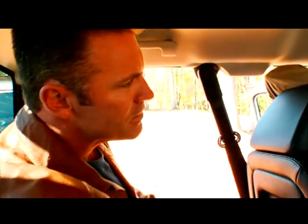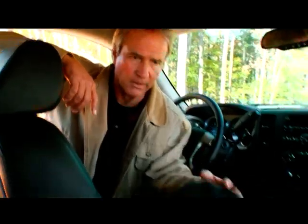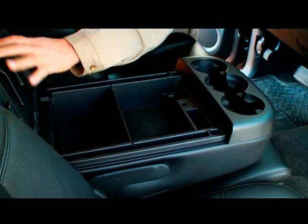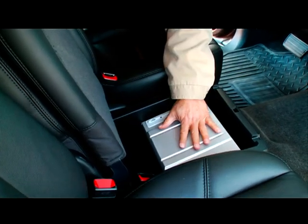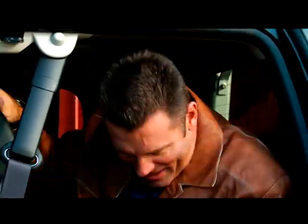It looks like you could do a lot of storing underneath this chair. Actually, we don't limit the storage to just the back seat. We got a couple of cool ideas up in the front. A second glove box. 2 glove boxes. I like it. We have this armored storage area, very generous space, nice flat spot. And as an added bonus, we have an under-seat storage compartment. This thing is lockable. It has a 12-volt power outlet. You could put a laptop, a cell phone, anything in there, charge it, hide it out of the way.